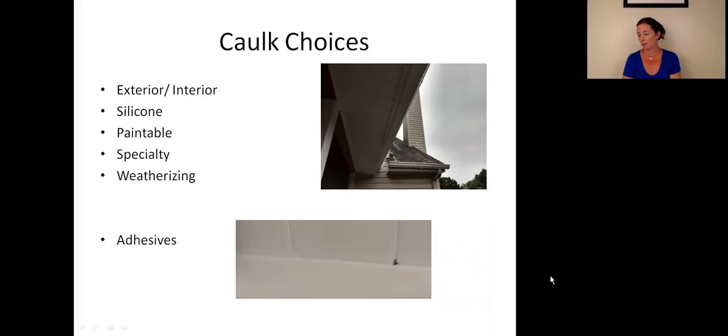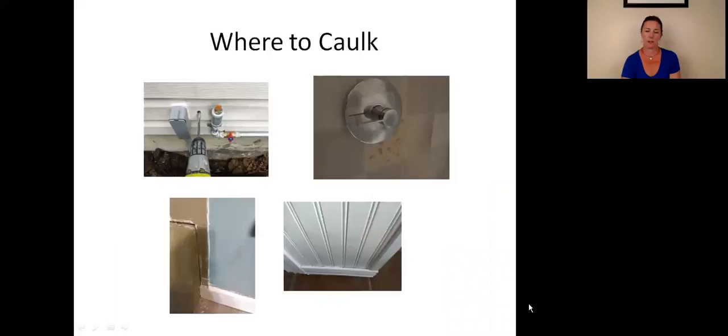So those are just some of my favorite adhesives and caulks and things that I use around my own house and at clients' houses on a regular basis. So let's move on to, let's see, it doesn't want to advance. There we go. Where to caulk.